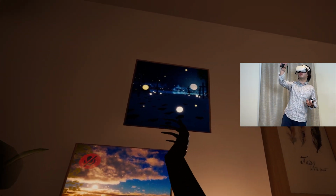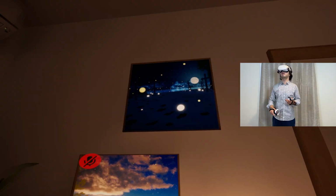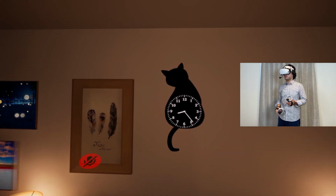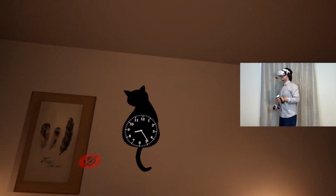And oh my god, these paintings are so cool. I would put that in my own room, that top one. This one is a little too basic white girl for me. But this one, this is more my style. And then you have the cute little cat clock. They actually sell these on Amazon. I was considering buying one of these before, but I don't know.